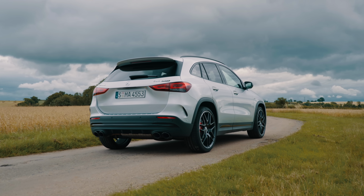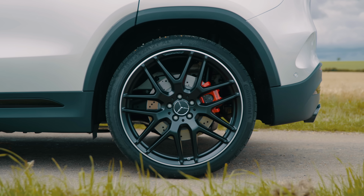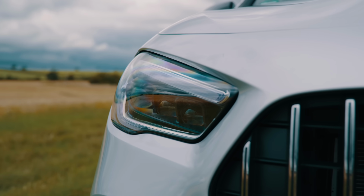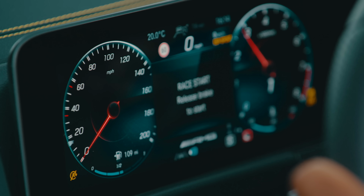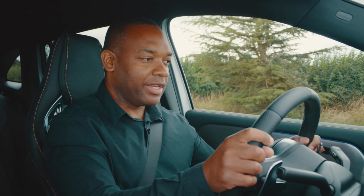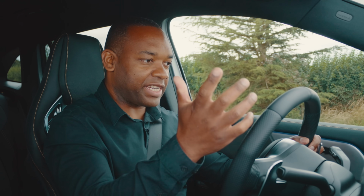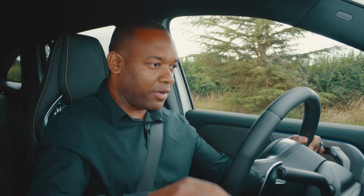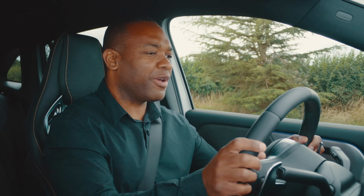But even though it does lack a drift mode, and I'll never forgive it for that, it still does have one really fun trick up its sleeve. Launch control, or race start as Mercedes calls it. Now this will allow the car to do 0 to 62 in, well, let's find out. Race mode. How can a car have race mode but no drift mode?